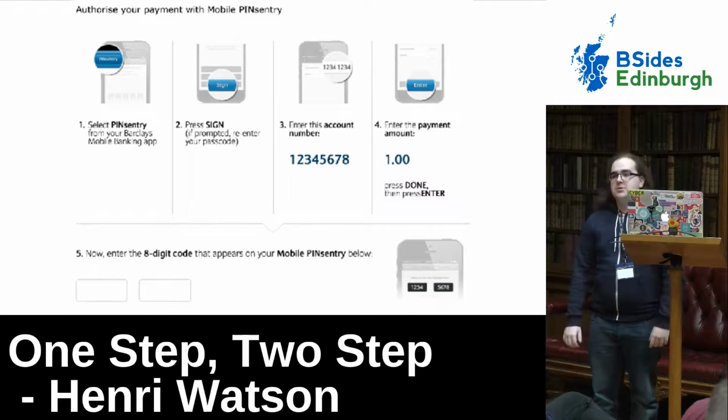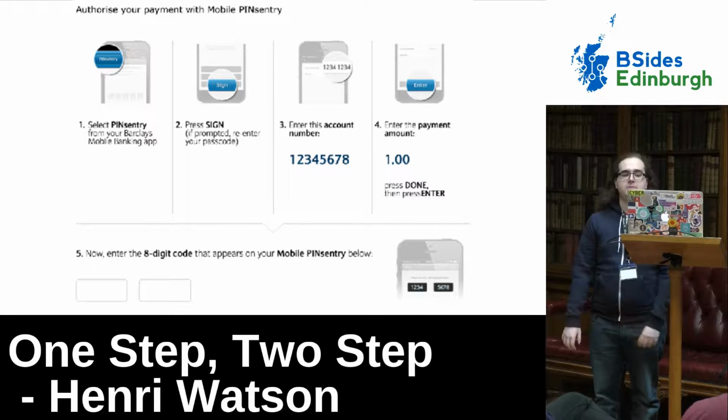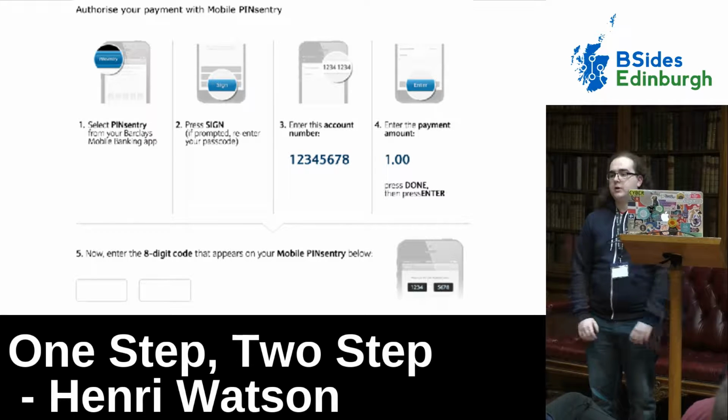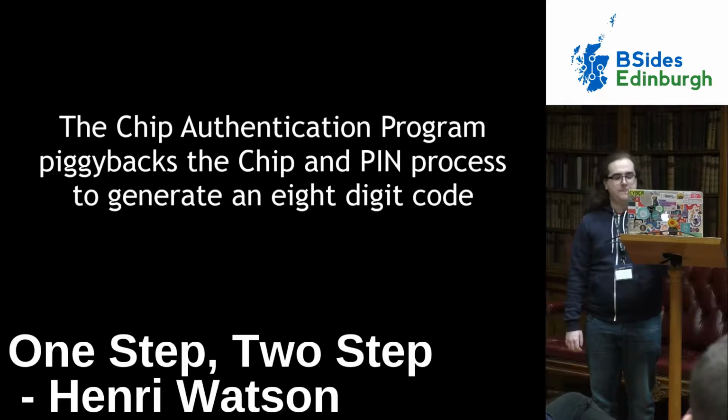Because you have to confirm the account number and the payment amount that you're transferring to on an independent mechanism, even real-time phishing is sort of pointless here. If you're being asked to enter a completely different account number from the one that you just entered, you'll probably be a bit suspicious of what's going on.